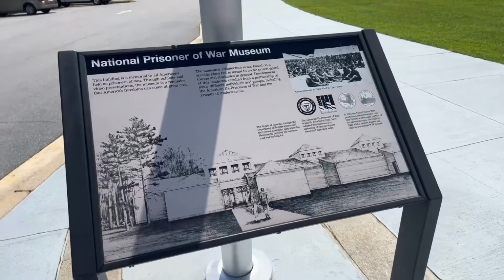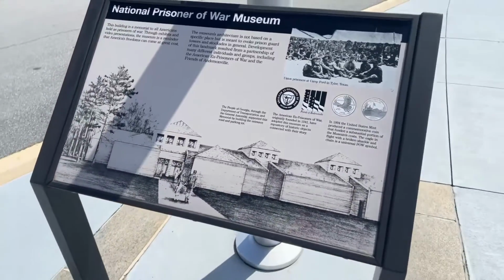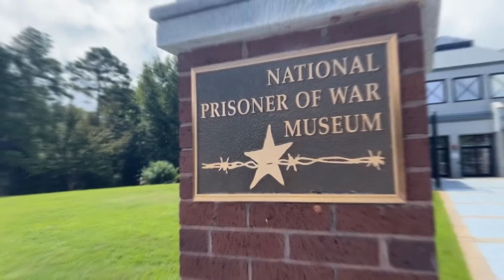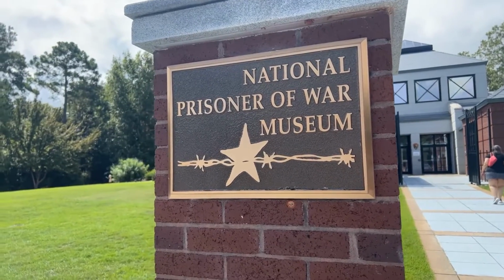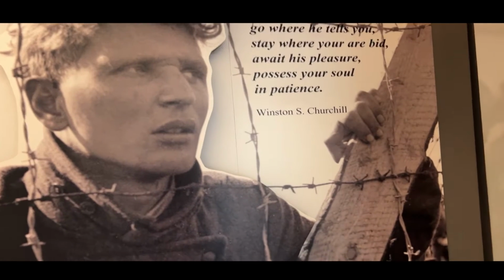Opened in 1998, the National Prisoner of War Museum tells the story of prisoners of war throughout American history. This facility doubles as the park's visitor center and is the best place to begin a visit.